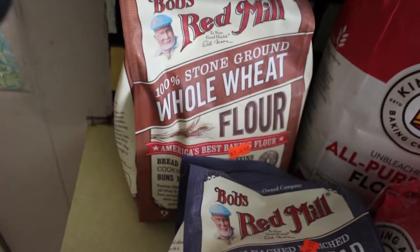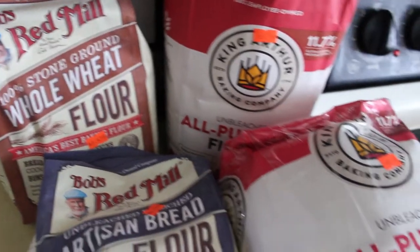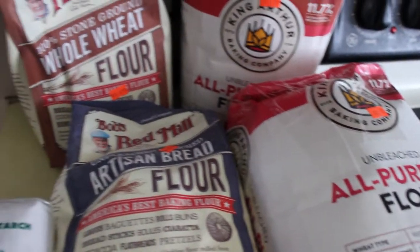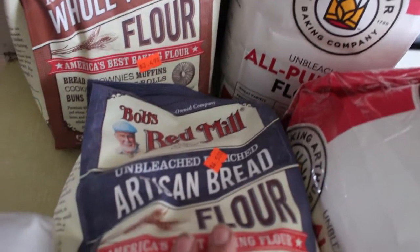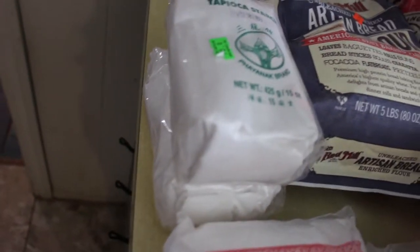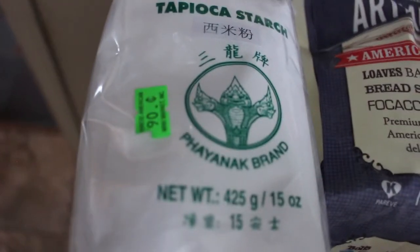So this is all of the staples that we did get when we went shopping. As you can see here, we have King Arthur all-purpose flour, whole wheat flour, bread flour. We get this at A Little Bit of Everything. It is in Pawtucket, Rhode Island, and it's a discount grocery store. I've been going there for years to get pantry staples at a very discounted price.